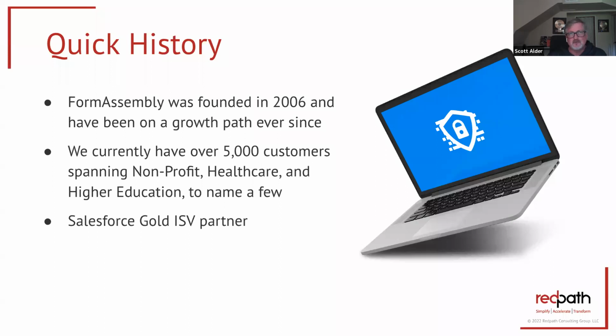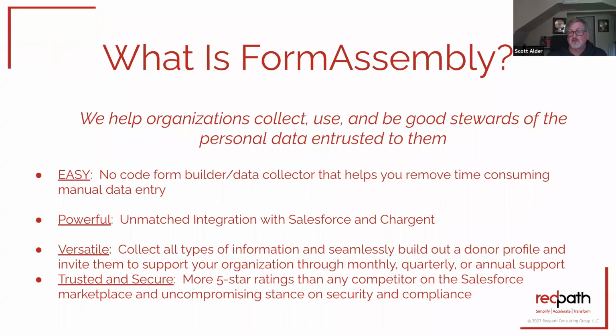People come up with uses of Form Assembly from different verticals that we had no idea even existed. And we've been a gold partner with Salesforce for a decade now. So if we just jump over to what is Form Assembly anyway? Well, what we do is we help you collect and use and be good stewards of the data that your donors are entrusting to you.